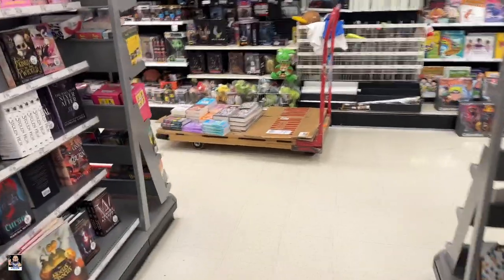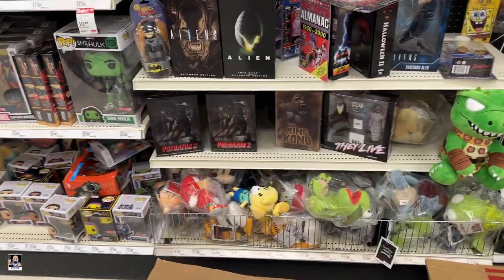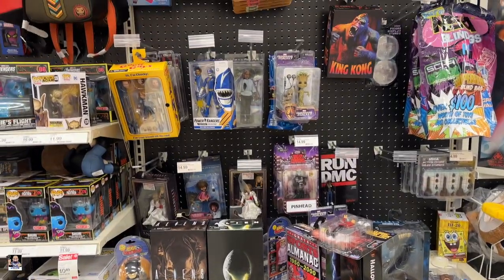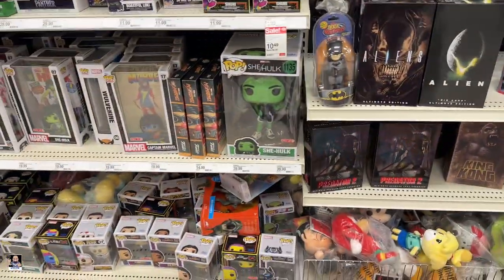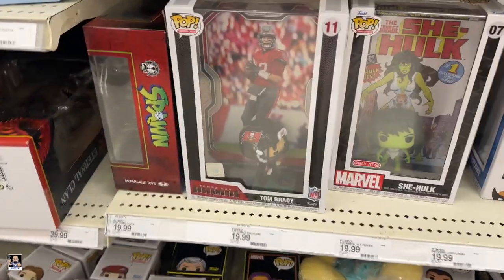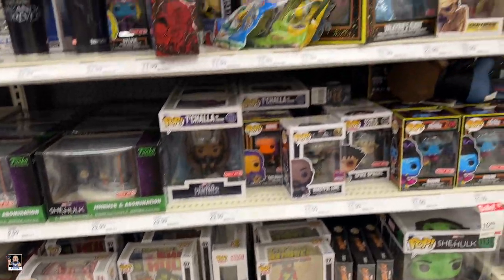All right, everybody. So we wrapped things up at Walmart. We saw a few things, so I decided to come over to Target to see what we can find here. Alrighty, we got some books. Yeah, we got books. Preds, aliens. Got a big old She-Hulk right there. Oh, Tom Brady, looky there. First time seeing that one.